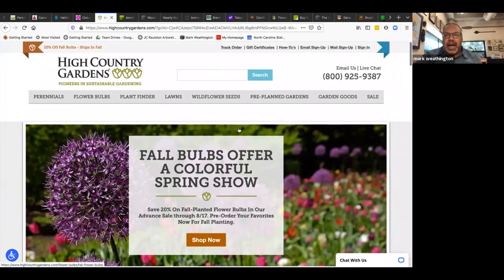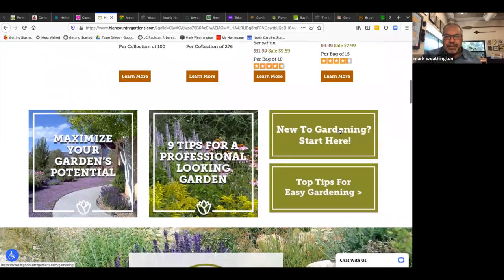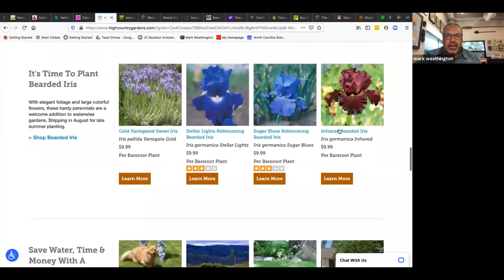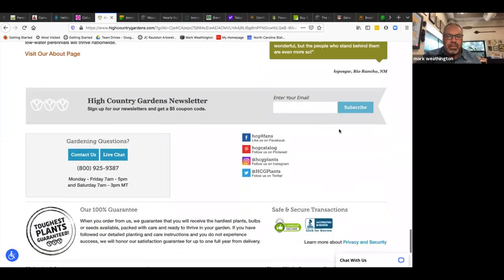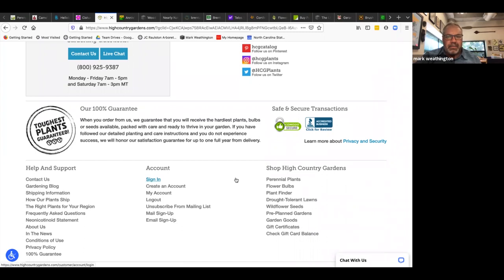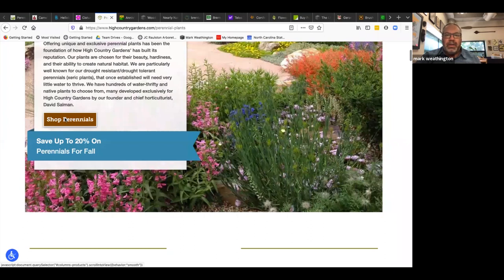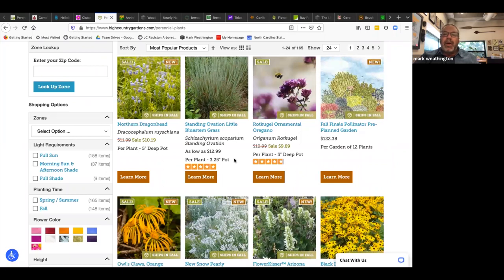High Country Gardens has changed a bit. I almost left them out. I used to order a lot from them, and I don't now because I can't stand their website. I think maybe they've made it more user-friendly for some people, but I want a list of all your plants, and you've got to kind of dig through to find it. But they focus on kind of high desert, if you will.